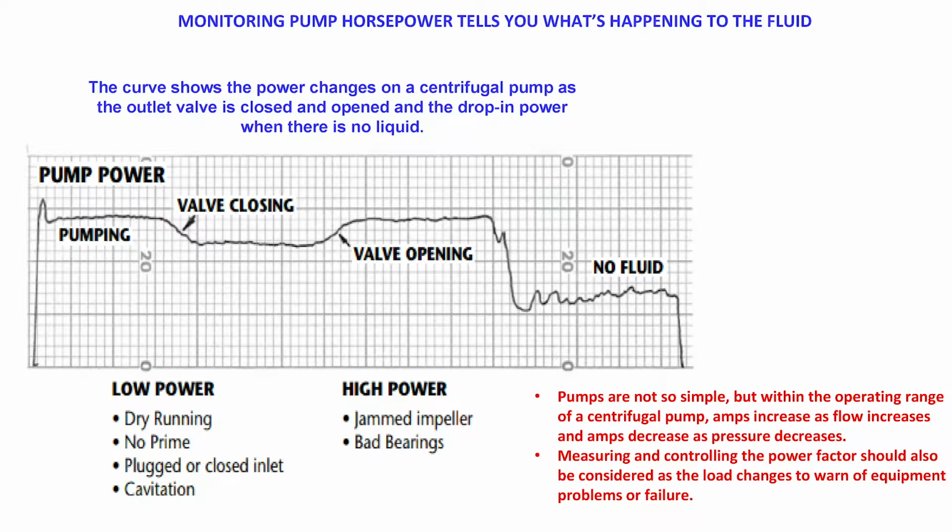So if I want to move 10 gallons a minute with a pump that's rated at 100 gallons a minute, then that pump is not doing a lot of work. Therefore, it's not drawing a lot of power. On the other hand, if I'm going to be pumping 100 gallons a minute, then that motor is going to have to ramp up and run at full power.